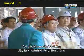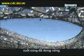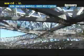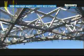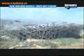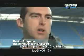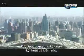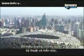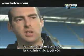For the engineers of the bird's nest, it's a moment of triumph. Their structure is finally self-supporting. It's proof that the design and the engineering is a success. It's just a really proud moment to know that you've been part of such an amazing structure and that it is the iconic marvel, engineering marvel, architectural marvel that it is, and to have been part of that process with the whole team. It's just a really good moment.